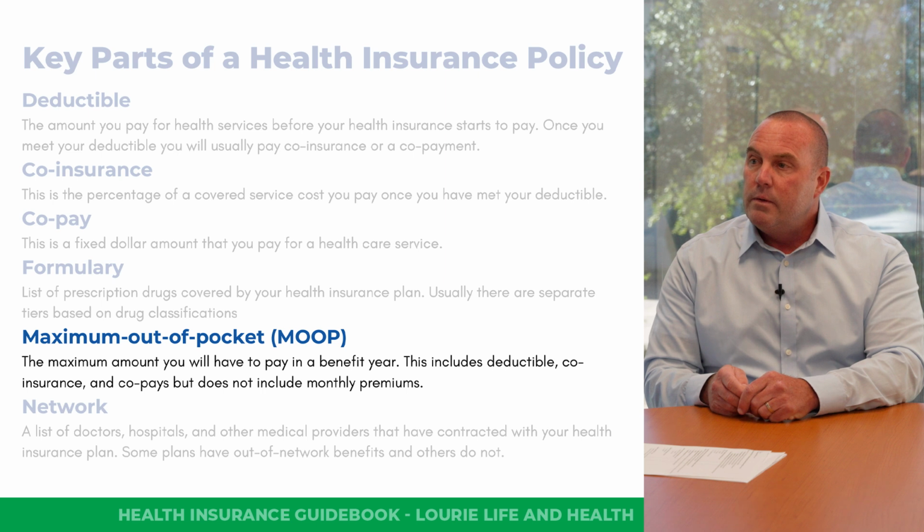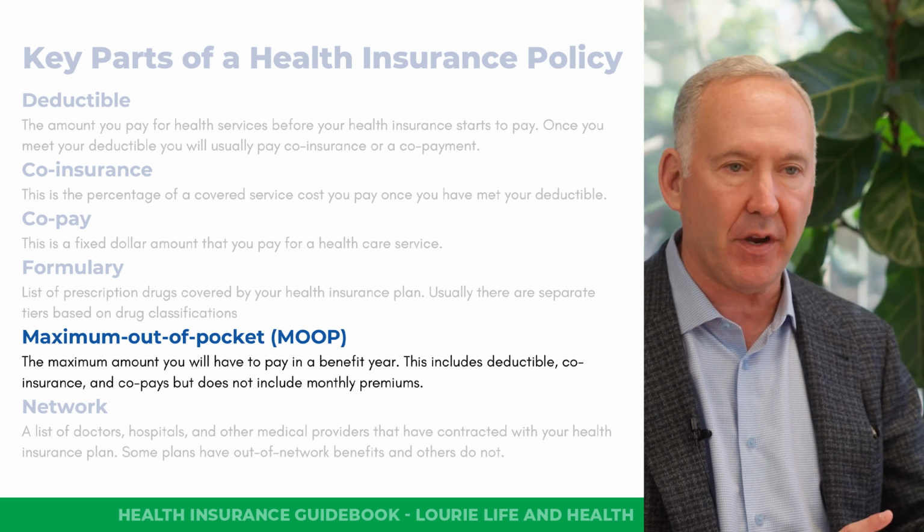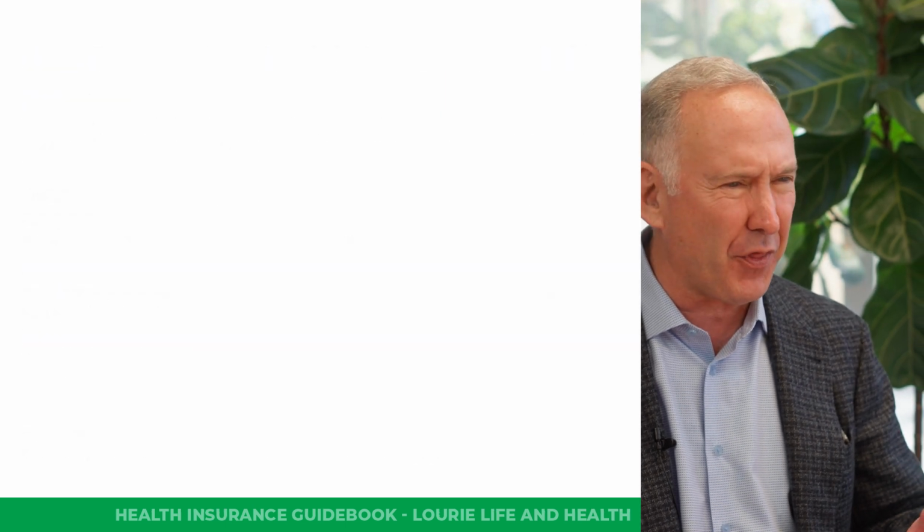And where we've seen that come in handy with clients of ours is if somebody goes in and has a very expensive surgery, or they're on chemotherapy that gets expensive, that the maximum out-of-pocket, once they hit that ceiling, they're done for the year, and the insurance company will still pay their health claims. Is that correct? That's correct.